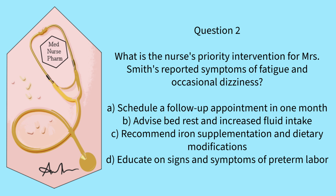Question 2. What is the nurse's priority intervention for Mrs. Smith's reported symptoms of fatigue and occasional dizziness? A, schedule a follow up appointment in 1 month. B, advise bed rest and increased fluid intake. C, recommend iron supplementation and dietary modifications. D, educate on signs and symptoms of preterm labor.